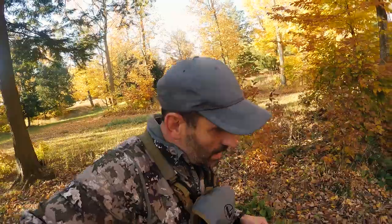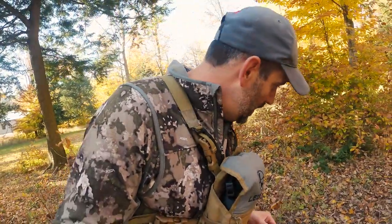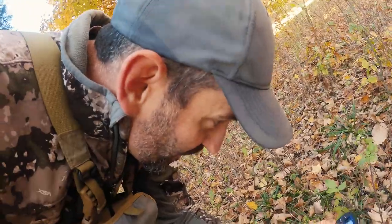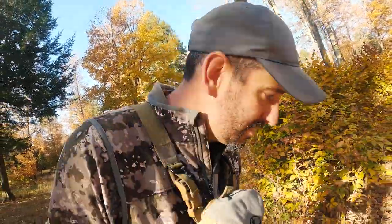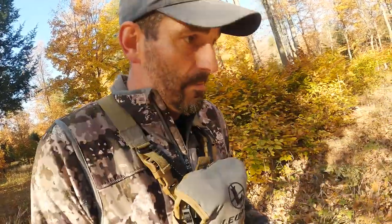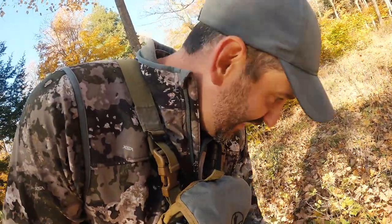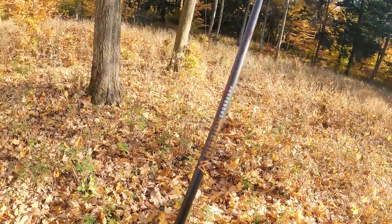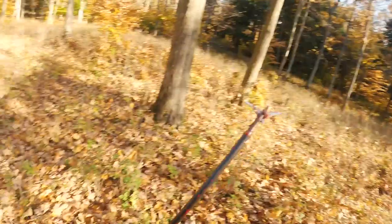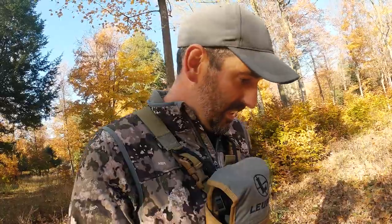All right, right in here, roughly where I shot. Ooh, if you can see it, we got some hair, and then I saw him, he jumped off this way. I'm pretty sure he stayed on that trail. Ooh. And if you can see it, we have got the arrow. She is covered. The old Sevr. Looks like it did the job.